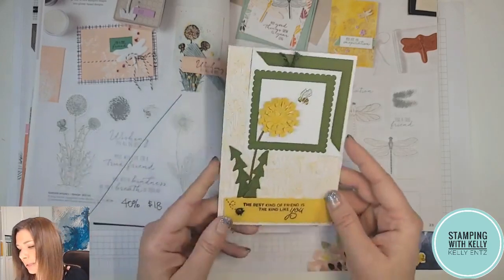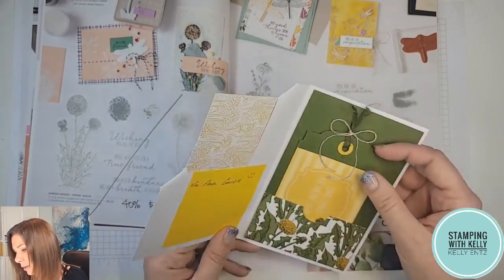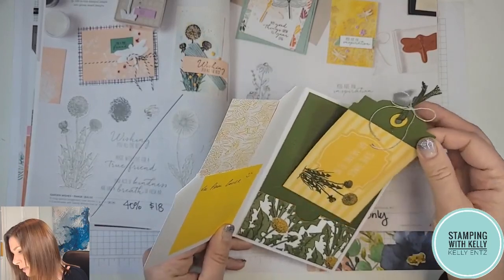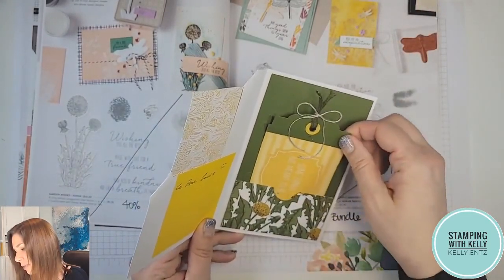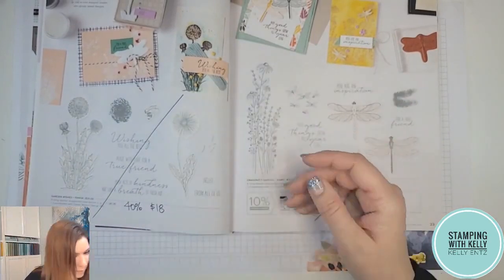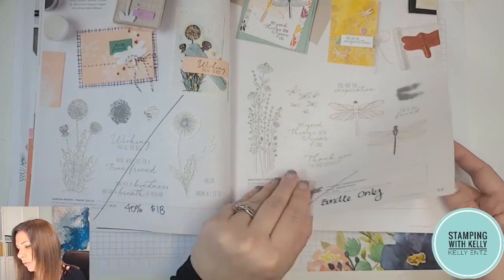Oh, I missed showing this one on the previous page, but this is a really fun little one. Valpo Gauthier made this one, and it's got the embossing folder on there too, which is retiring as well. So some beautiful cards there. Thank you for those beautiful cards.